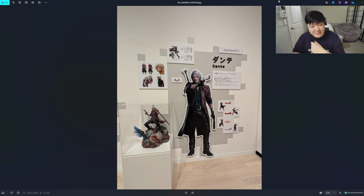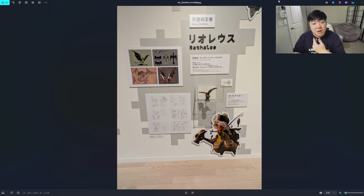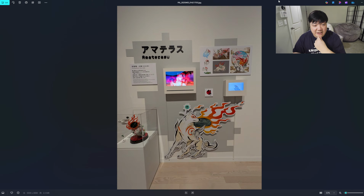Of course, Dante from Dante's Inferno series. That's a 6 scale, by the way. Phoenix Wright from the Phoenix Wright games. And then this one's from Monster Hunter, I believe. And then one of my favorite low-keys of Capcom is Okami. There's Amaterasu right there in all of its glory.